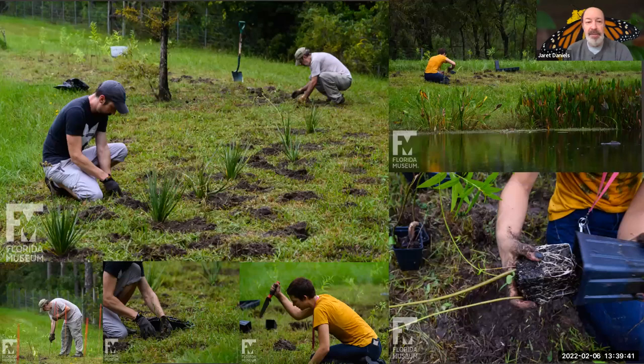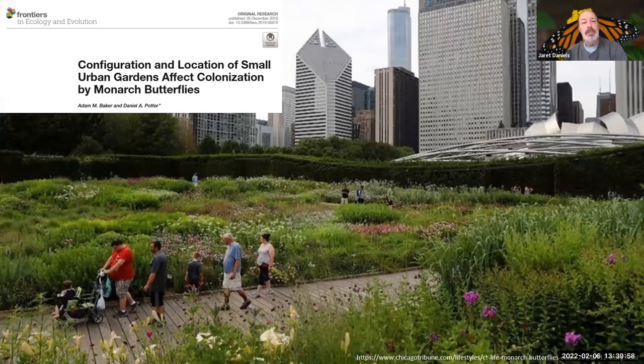And it's just a lot of fun to get your hands dirty and go out there and plant thousands and thousands of plants in support of wildlife. So we've had a blast with this project and we have really good evidence so far over 3 years that these efforts are actually generating a significant return on investment.